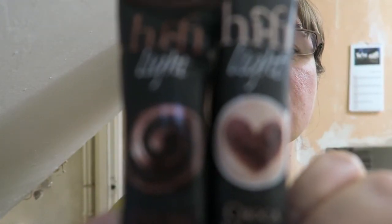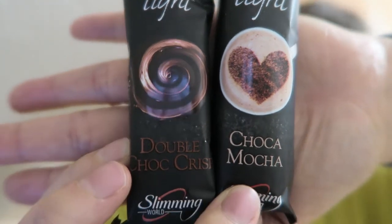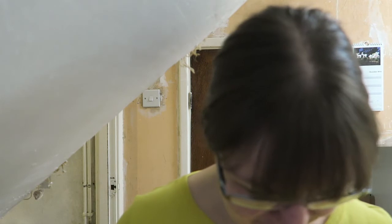Is it going to focus? It'd be nice if it would focus. This is the thing, if I've got that, there we go. 2 hi-fi light bars, so one in double choc and then one in choco mocha. It's a good thing about having it on the table, it always focuses. Yeah, so that's what I'm going to have. I'm going to have a cup of decaf coffee to go with that.